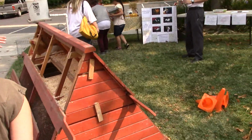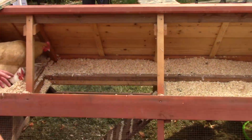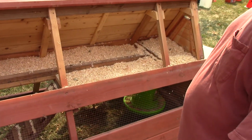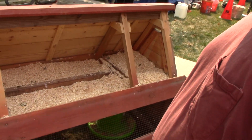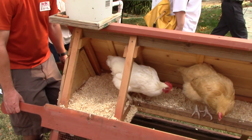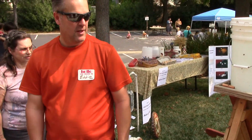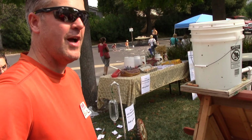Same shape, but no 2-story, and there's a 2-foot section with 2 roosting bars and then nesting boxes on the end. This is just nice because it's more self-contained. And the nice thing about it, if you have a big enough backyard, you can put wheels on one end, and then you have a chicken tractor. You just lift it up every other day, move it around your yard, keeps the mess down so you don't have fly problems, and you fertilize your grass at the same time.